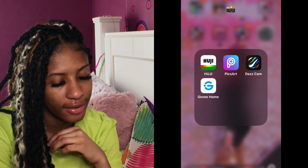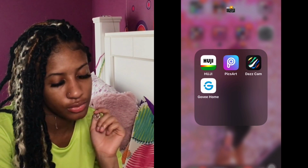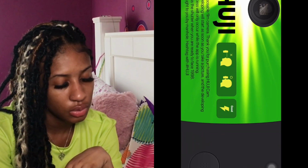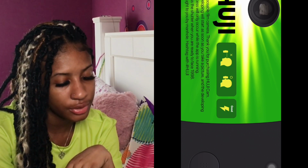So next I have my photo apps: Hugie, PixArt, Dazcam, and Govee. Govee is basically just my light bulb. I'll show y'all. The Hugie is this little picture changing filter app, whatever.